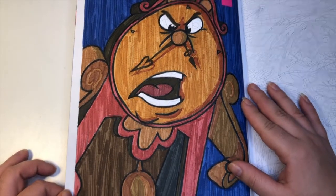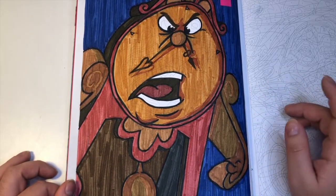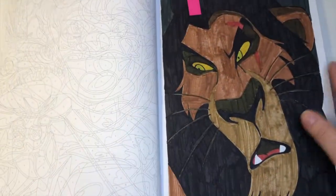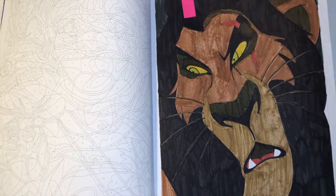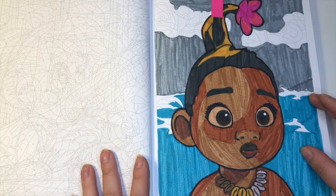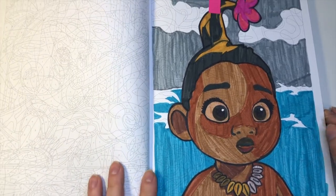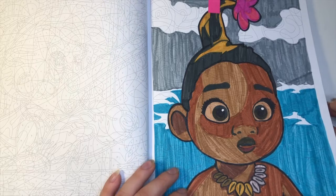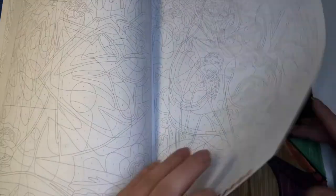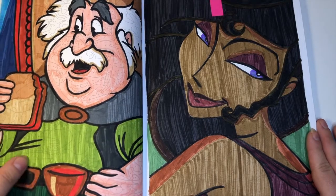Is it Cogsworth, right? from Beauty and the Beast. And then, let's see, from The Lion King. This was also one with a lot of shades of brown. Then we have Moana. So this was a movie that I think I made it into like a third, maybe even less. And for some reason, it just wasn't keeping my interest. But I still like the picture, and she's featured in a lot of the books, so I don't mind coloring the pictures. And then, of course, we have her from Hercules.